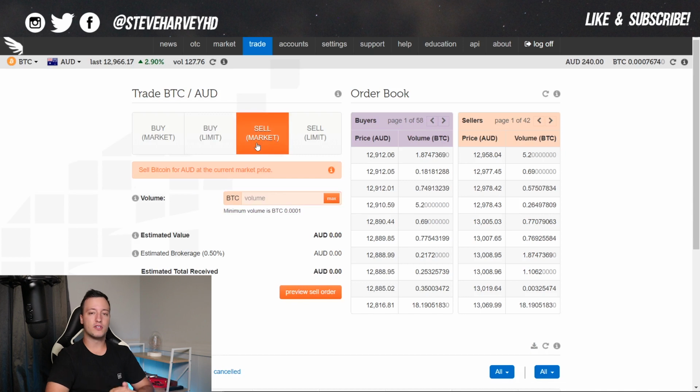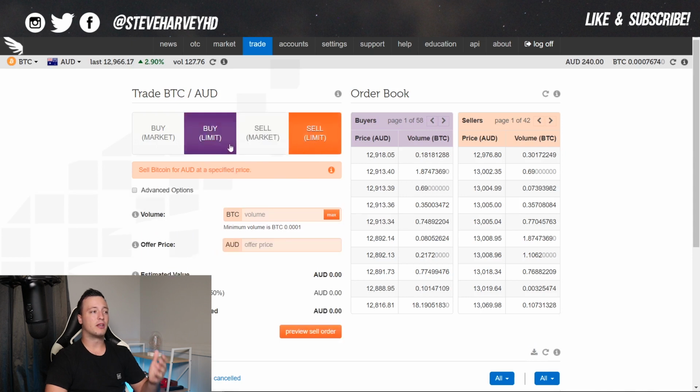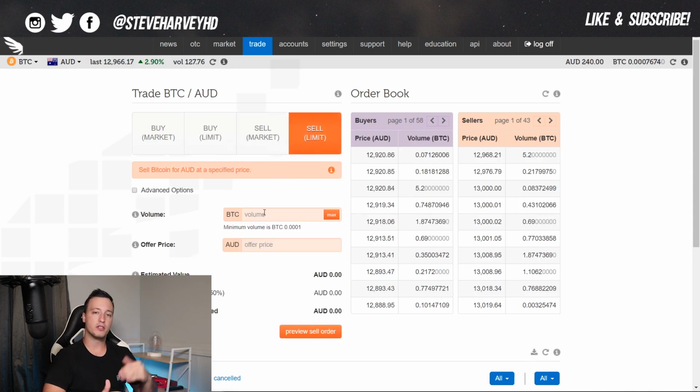Then we have the other options of selling. So if you do want to sell any of your Bitcoin, you can see here, sell market, which is very similar to the buy market. You're just going to be selling it at the current market price. And then sell limit, just like buy limit, you're placing in that limit order saying when Bitcoin reaches this price. So let's say it reaches in here $15,000, then I want you to sell my Bitcoin. And just like that, you are now the proud owner of Bitcoin.